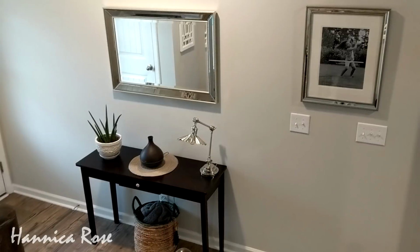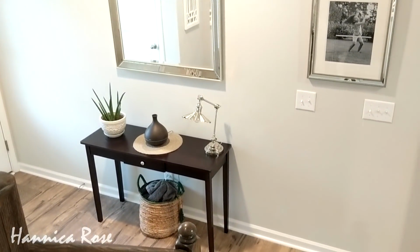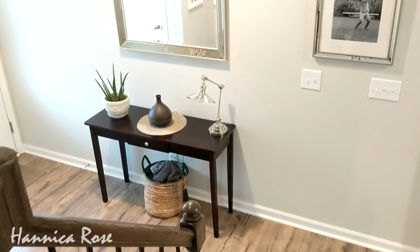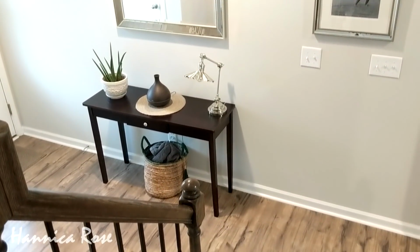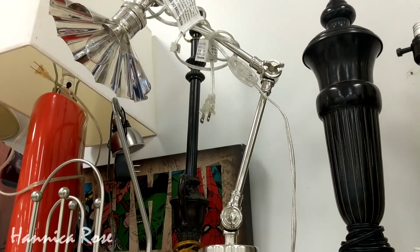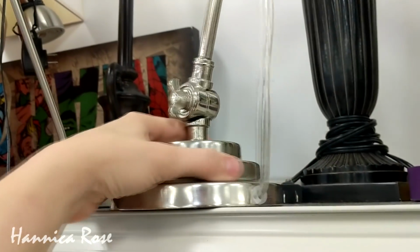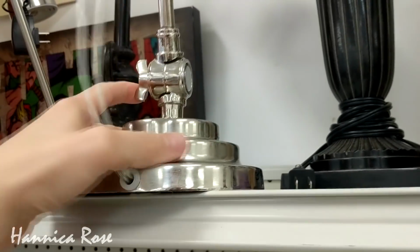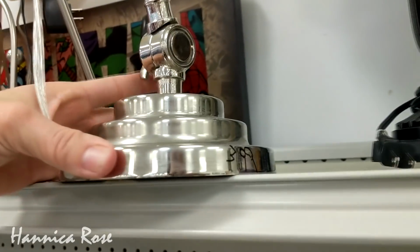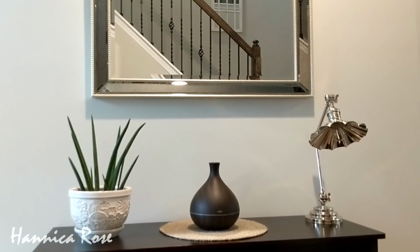First, I'm going to show you all of my favorite thrift scores in my entryway. So here is an overview of my entryway table area. And the first item that I want to point out is the table lamp. This was one of my recent thrift scores. I bought this for $3.99 and it was a Pottery Barn table lamp. And I have it here on the top of my entryway table and I love how it looks.